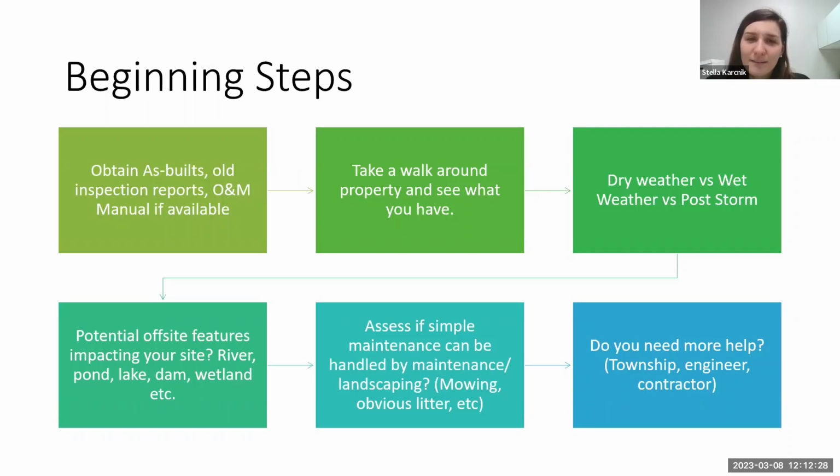And if I can give you one thing to empower you, it's this: is there anything that just jumps out at you, like simple maintenance that could be done by a maintenance person or a landscaper? That's usually mowing, things with plants, and things with cleaning, like litter. Anyone can look at litter and know that it shouldn't be there. You might not think about how it affects the drains, but it does affect the drains.